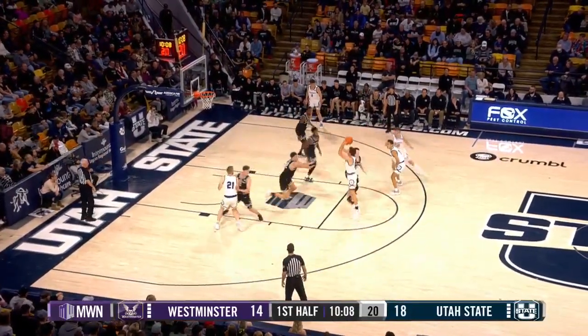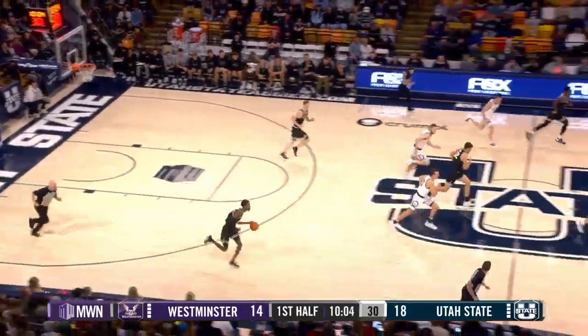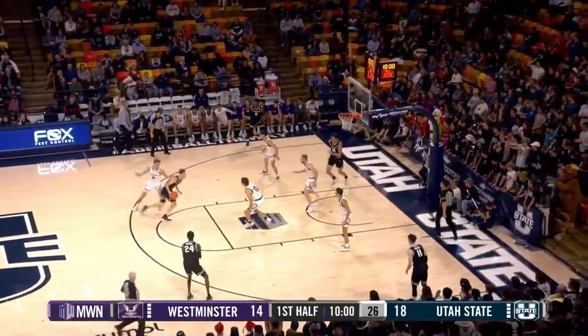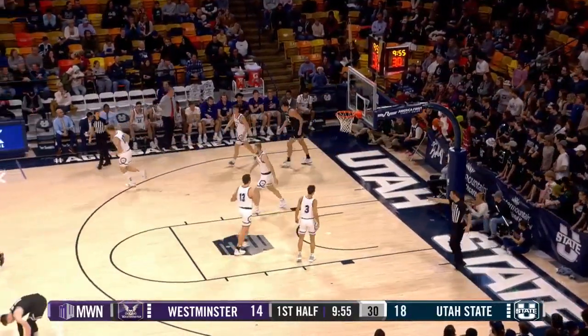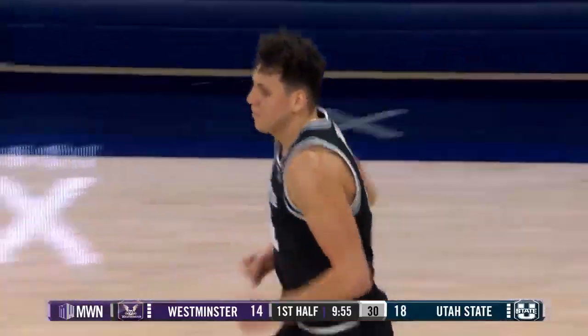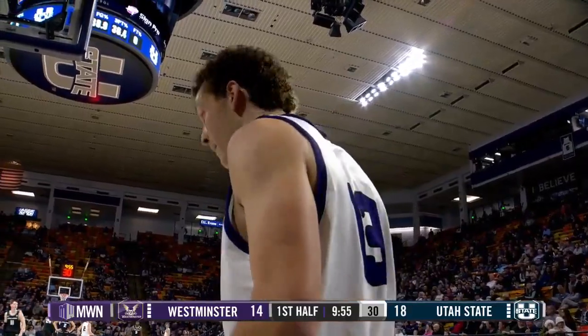Farr leads it to Johnson. Johnson takes the shot, misses it, and rebound off of the hands of Bairstow. Goes back to Hamoda, back to Bairstow. Pump fakes the three, leaves it back for Hamoda. He'll take the right wing three, and no good. And Shimon Zapala tries to keep it in play. He cannot. Ball goes out of bounds. It'll go back to Westminster. 18-14, 4-point lead for Utah State.